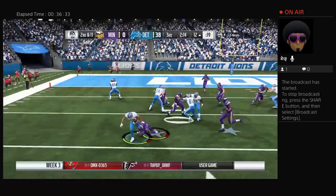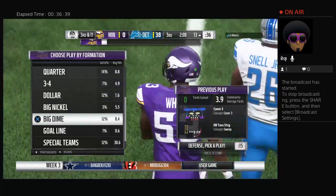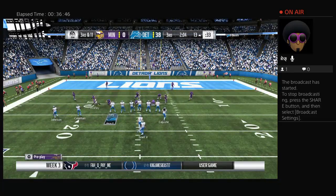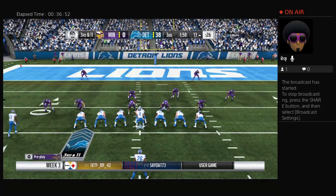Now they'll run it on the toss. And he stopped immediately there. No gain that time, but it leaves him with 3rd and 11 coming up. As usual, the hallmark of a good run defense, linebackers making plays near the line of scrimmage. Absolutely nowhere to run there. Set, lady.